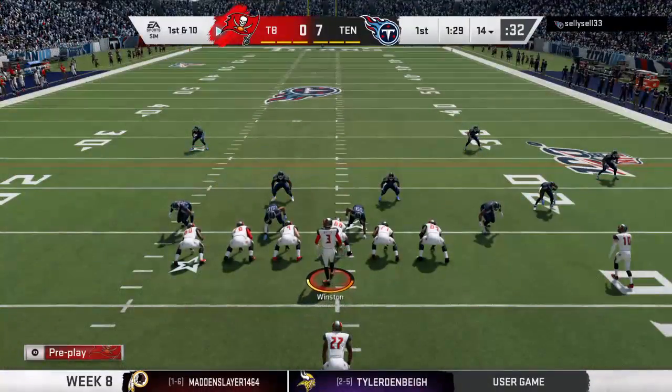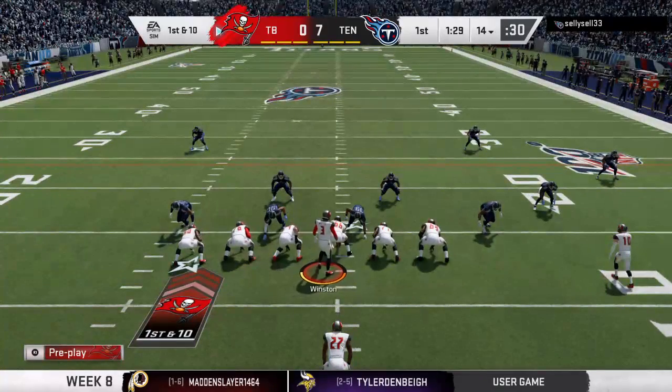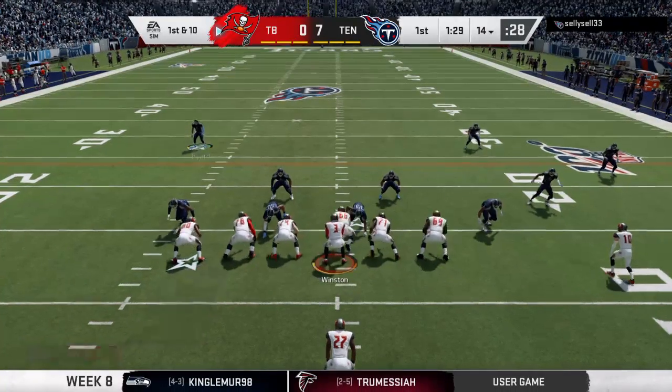The Bucs offense set to begin their next possession and hoping to do better than they did their last possession when they punted the football.